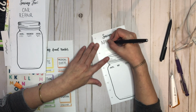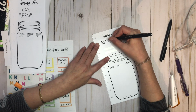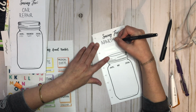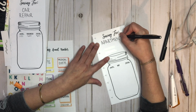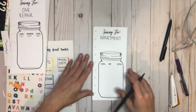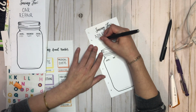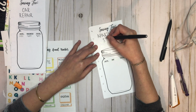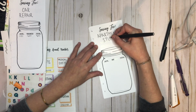And using a Paper Mate Flair here because I just think it's bold and thick and nice and dark. And I think I'll call this like apartment stuff, apartment furnishing, apartment stuff. Let's just go nice and technical. See, that time it worked. Last time I was trying to write over it, it didn't work. Apartment stuff.